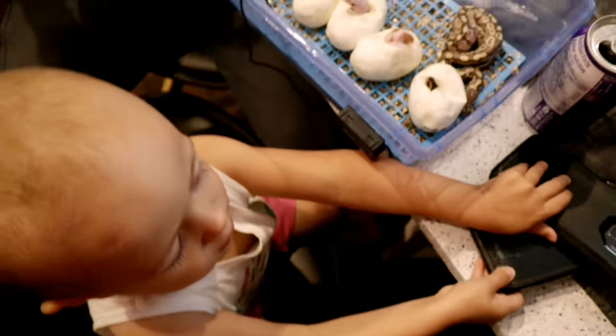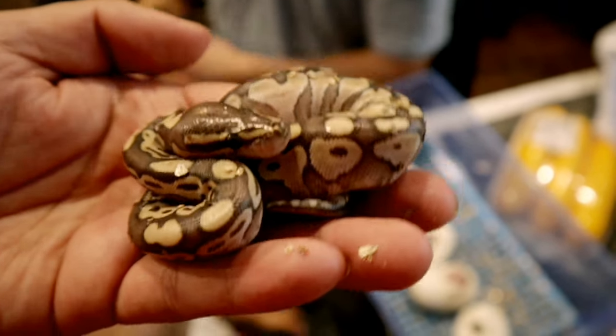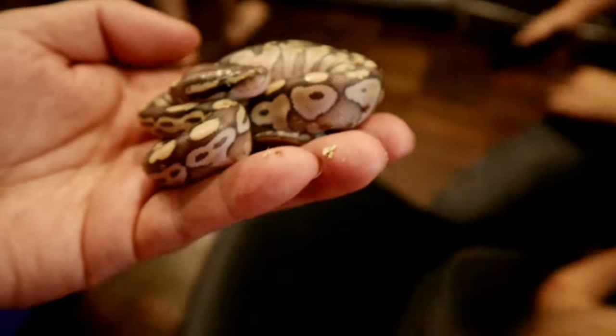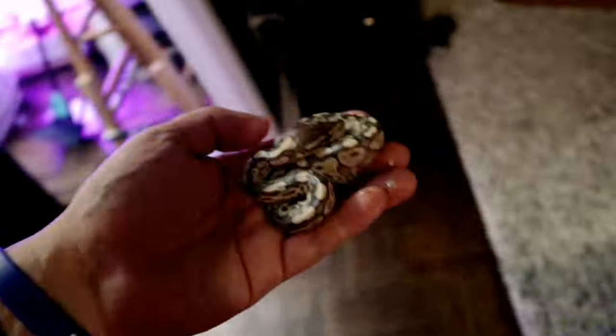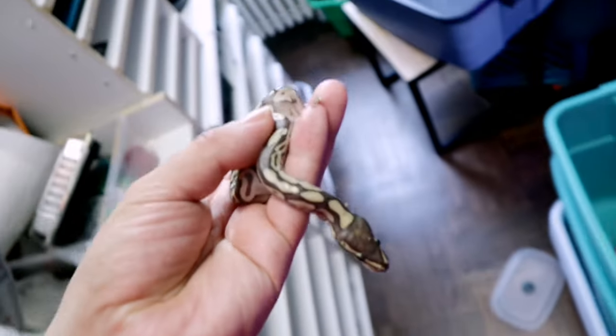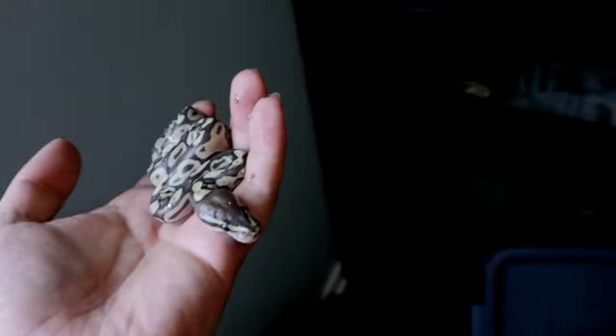Oh no, just steal everyone's cell phones. Look at that, fresh out of the egg. So that's how big they are when they first come out of the egg. Let's go take it into nicer light. We got babies! Baby snakes! Look at that.